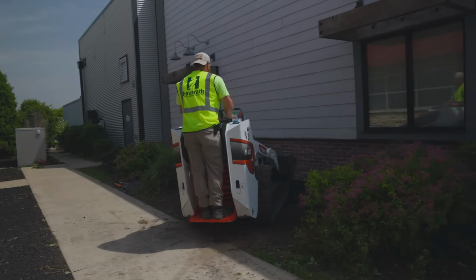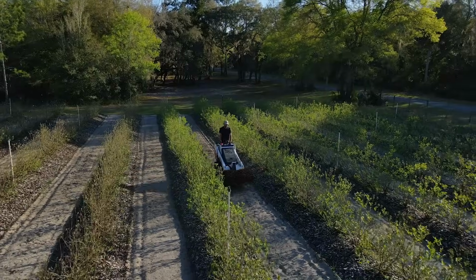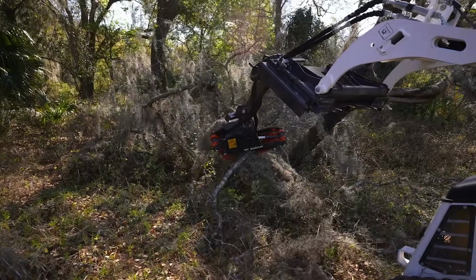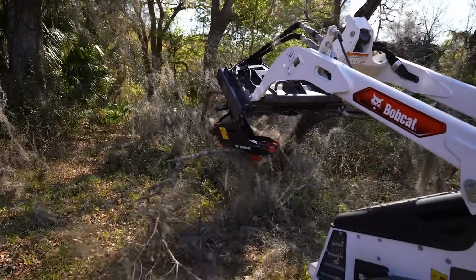Mini track loaders are versatile machines used for trenching, digging, carrying materials, demolition, snow removal, sweeping, and stump grinding by utilizing just a few of the many genuine Bobcat attachments available from your local Bobcat dealer. Bobcat mini track loaders might be small in stature, but they deliver big-time performance on the job.